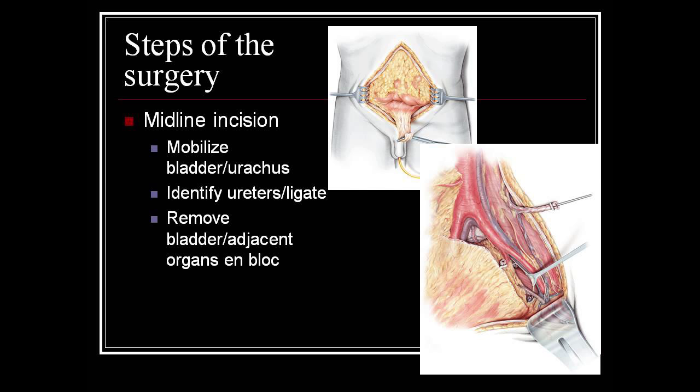And then at that point, we identify the ureters. So the ureters are the tubes that drain your kidney down to your bladder, and we identify these. At this point, we will then send a frozen section of the ureter to make sure there's no tumor or anything involving your ureters. And we then ligate them, and eventually when we're doing the reconstruction, plug in those ureters into your new bladder or whatever we've created to drain your urine.